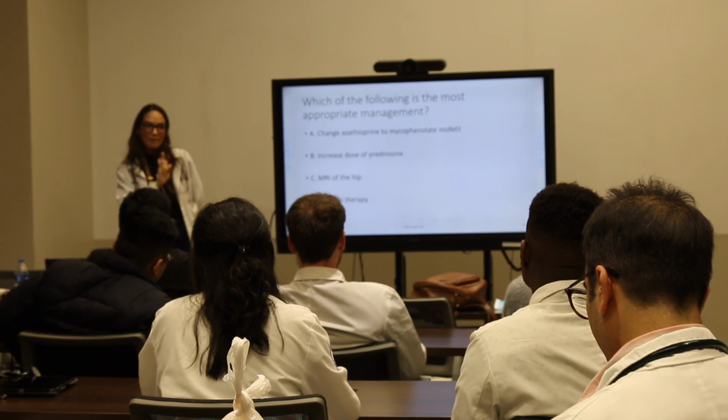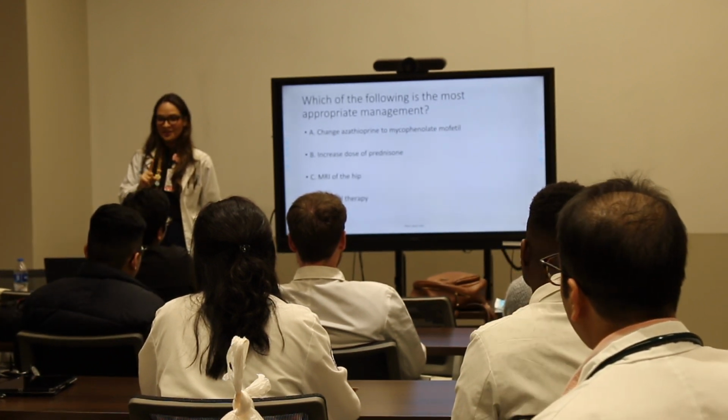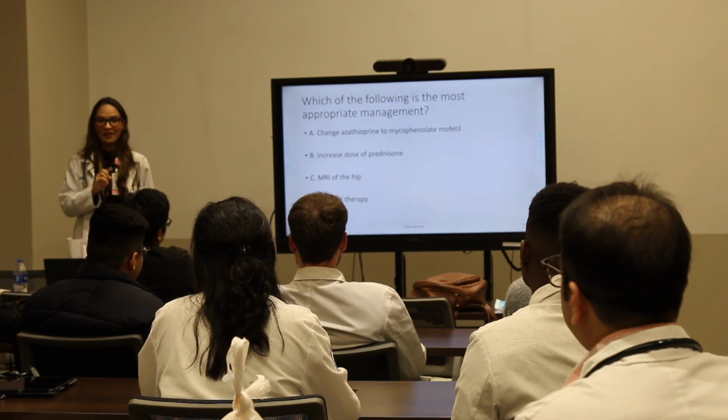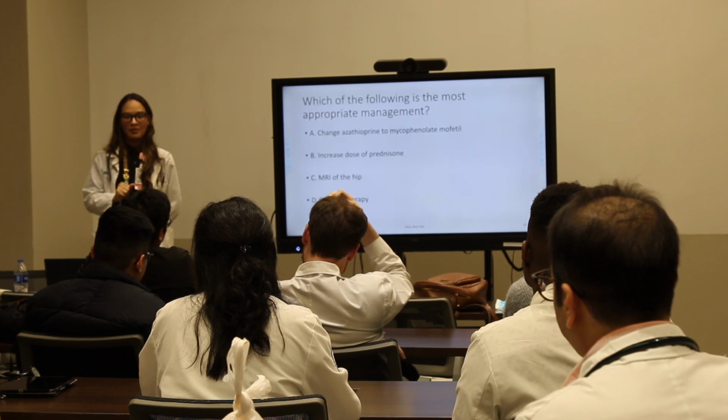So what is the one not to miss in these patients with SLE who start having hip pain and are exposed to osteonecrosis of the hip? And how do you diagnose that? An MRI of the hip.